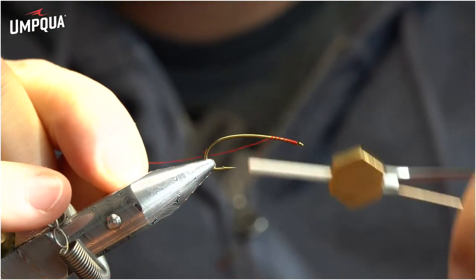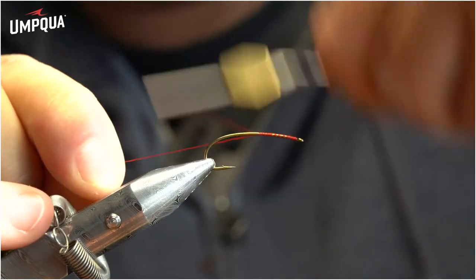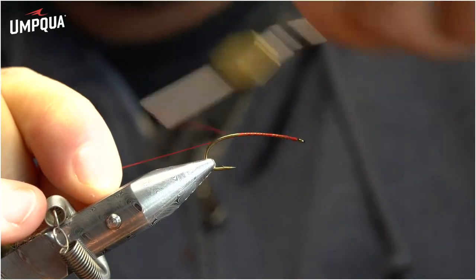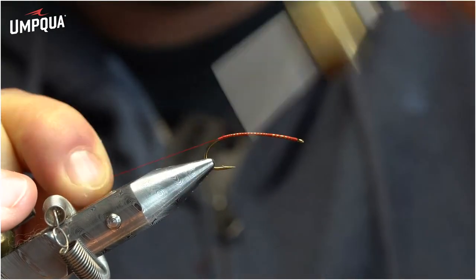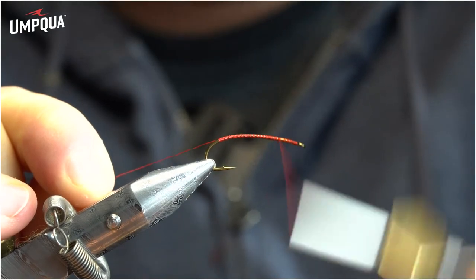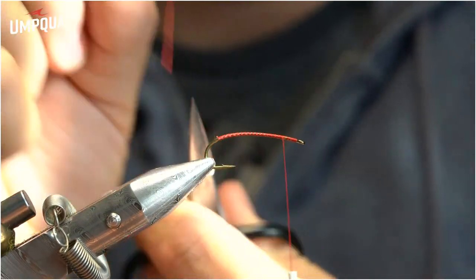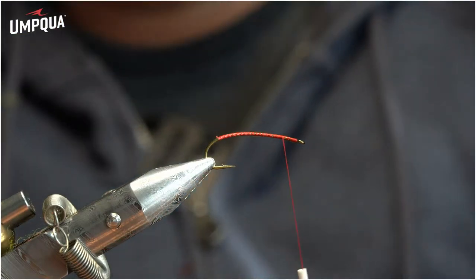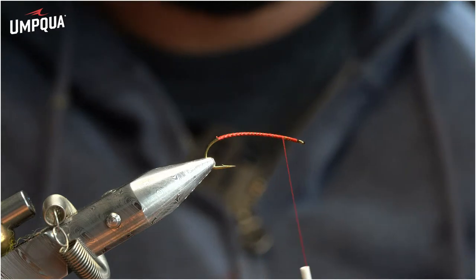So just going to start with a pretty clean base of thread here, just so it will be able to grab the first material that I'm going to tie with. And that's going to be a red wire. Not super concerned with touching turns here. I'll be using a UTC medium red.